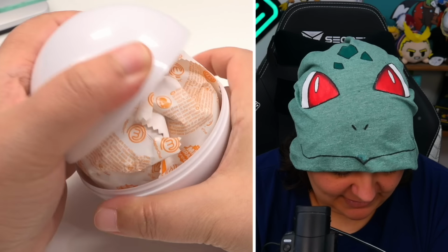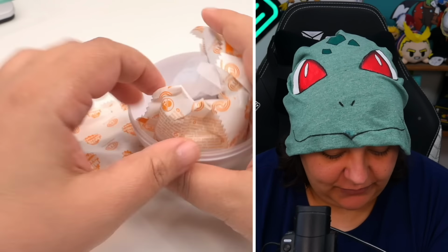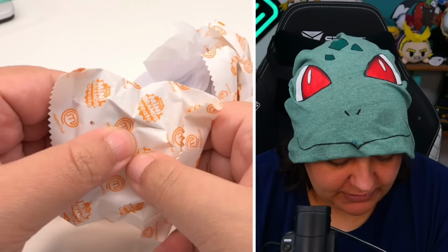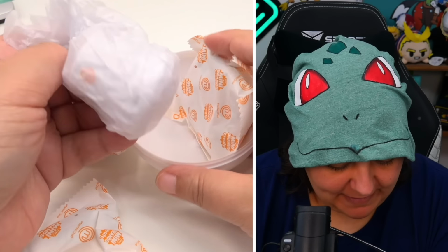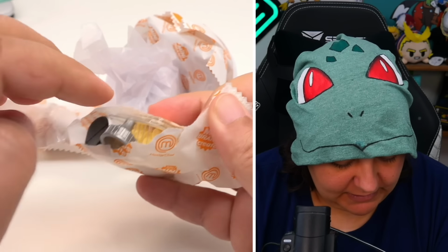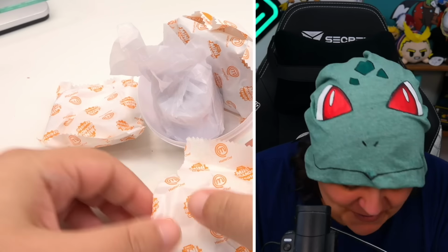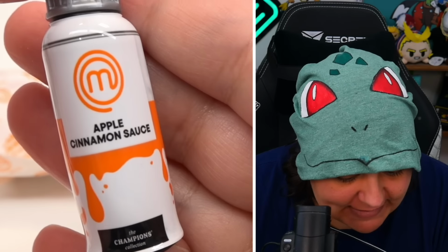And open. Okay, let's see our surprises. I'm going to try and feel for the resin bottle first. I think this might be it. We have our light. So let's see what we get in here. And if it's something different. Ooh, that looks different. I see apple. Stop, everything stop. What? Wait, apple cinnamon.